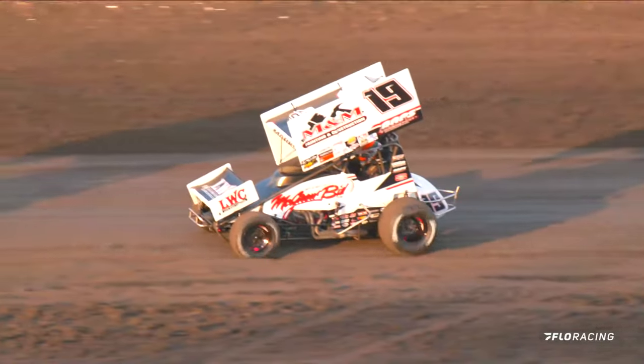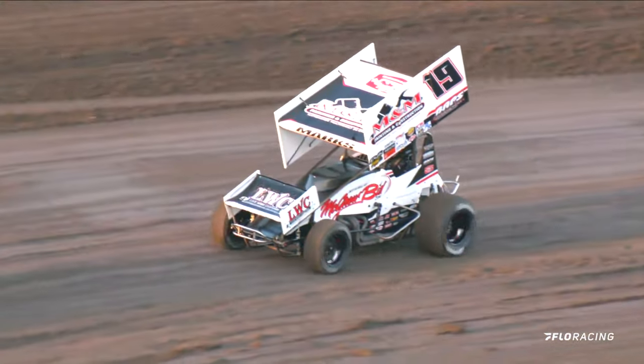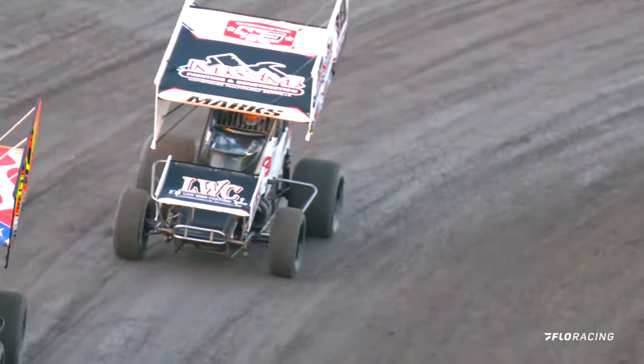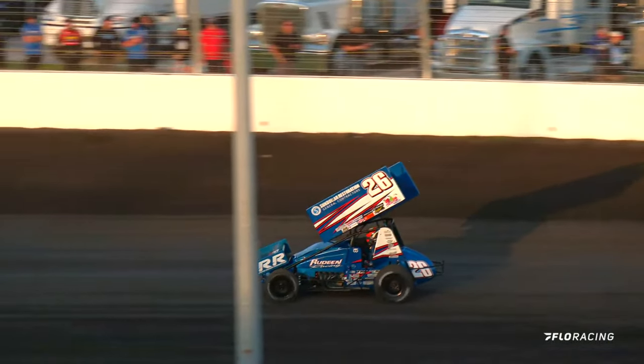And from Myerstown, Pennsylvania, the M&M Painting and Construction, McGrewBid.com, Baps Paint, Livewire Customs, number 19. The 33-year-old driver is Brent Marks. Brent Marks in car number 19.